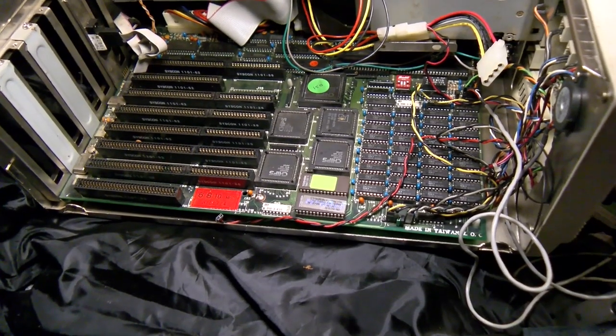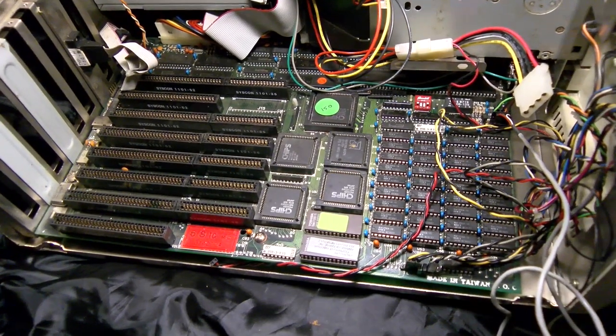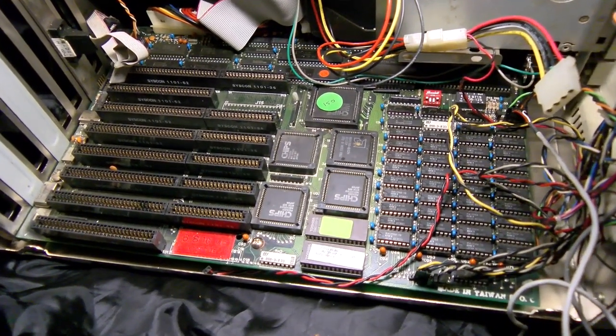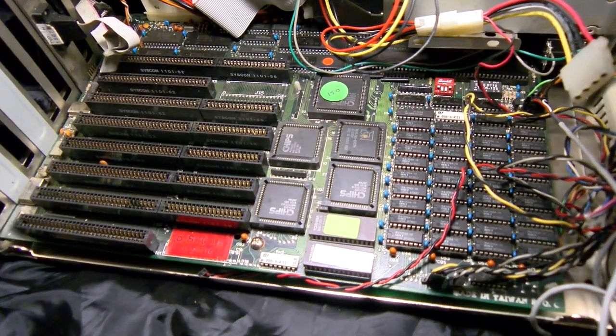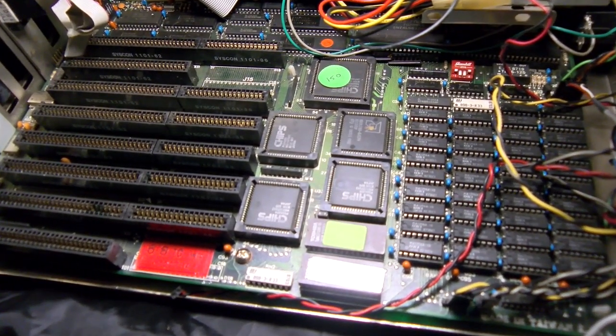and obviously whatever it divides to, presumably half. There were slower variations of the 286 around, for that matter. Apparently they went down to 4 MHz, but I've never seen one of those in person, and I can't imagine they're particularly common. They probably weren't made for very long.